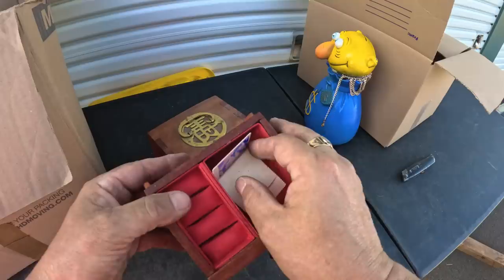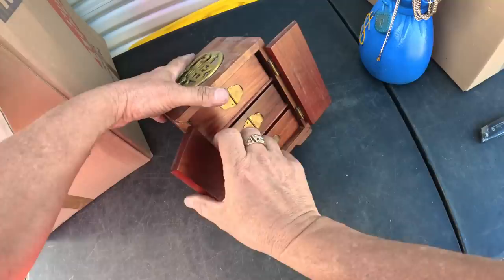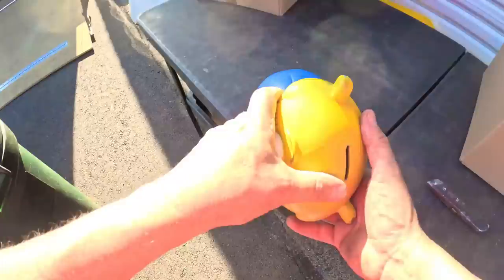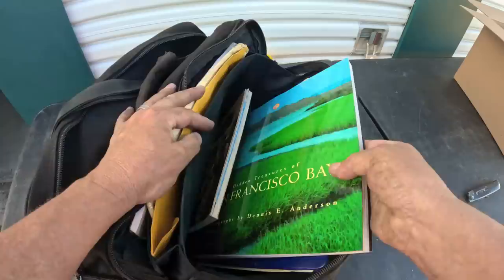I love these little fast candles right here. That is cool. The box is cool. I'll put that aside. That's gonna make the cut. This guy makes the cut. This vintage piece. Next item off the top shelf, briefcase, books. Okay, nothing too interesting there.